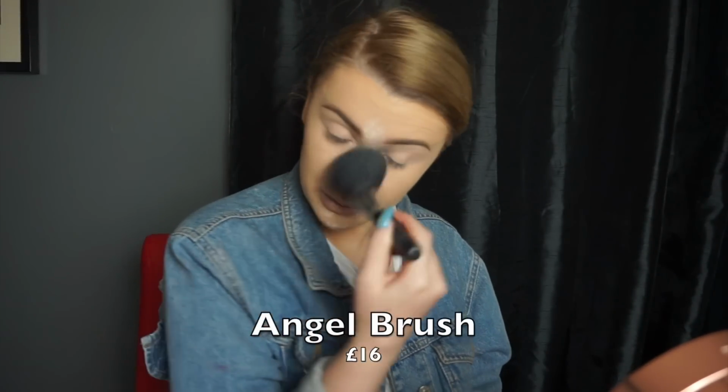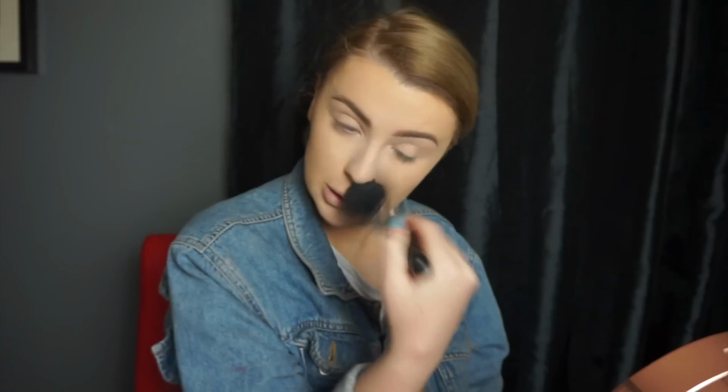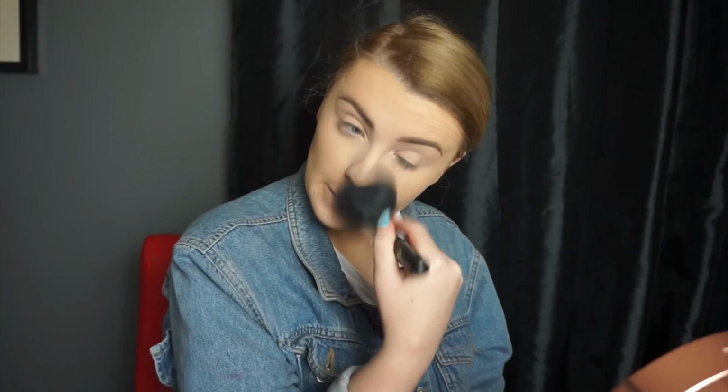Super excited about that. So now what I'm going to do is take my angel brush and just dust off that excess powder. This brush is perfect for powder on the face as well, but I personally just like it for dusting away powder because it is so big. Perfect for that. Perfect for powder as well, anyway.